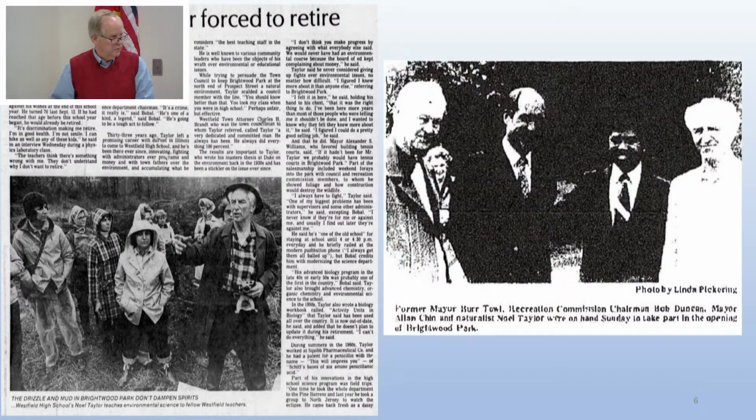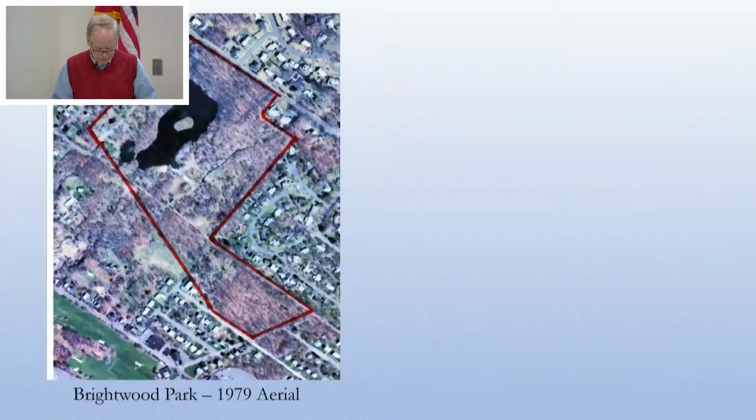Noel Taylor was invited back in 1980 to join former Mayor Burr Towle Jr., Recreation Commissioner Bob Duncan, and Mayor Alan Chin at the dedication of the park. This is an aerial view of the park in 1979.